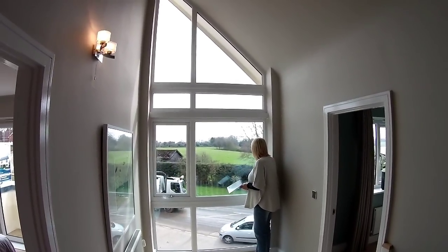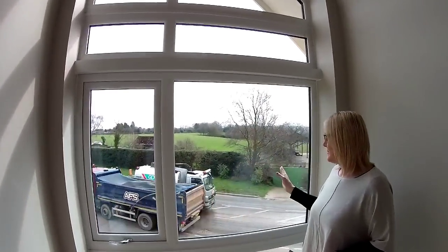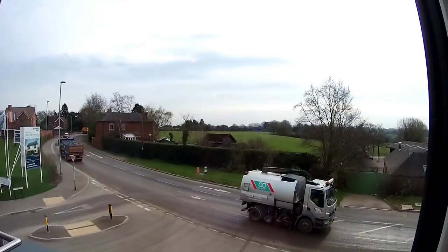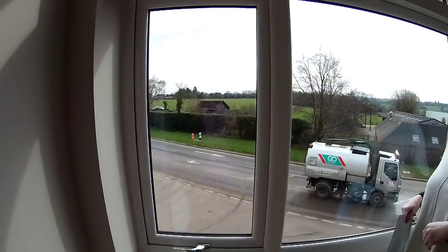Yeah, but imagine the road sweeper isn't there, and we're looking outside. Obviously ignore the road sweeper. And you're looking outside and you're just standing there. You just stand there and look over them fields, wouldn't you, and just think. I mean, another thing that might be nice is if you had a couple of chairs here, you could sit and have your cup of coffee.